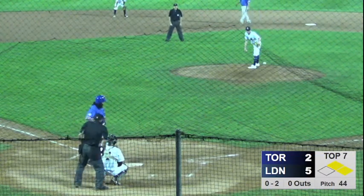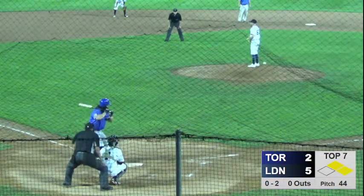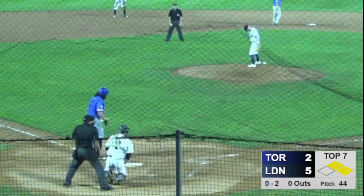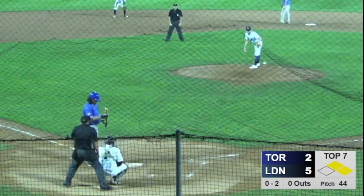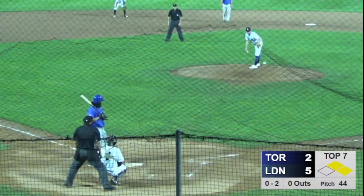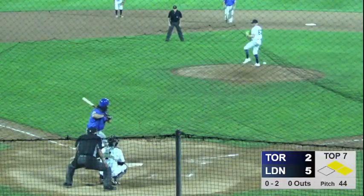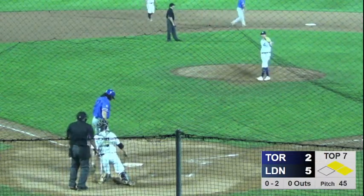Now behind 0-2 in the count to Farrington, who's looking to get the first out of the inning. So no balls, 2 strikes, nobody out, first and second. Farrington steps off, wants to reset, wasn't confident in that pitch. Farrington reached 100 strikeouts in today's ball game in his IBL career, in case you're just joining us, so congratulations to Braden. Here's the pitch. That's going to miss outside.